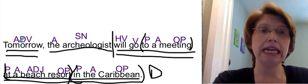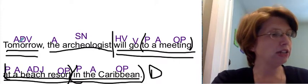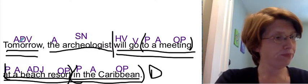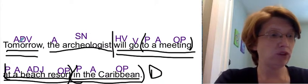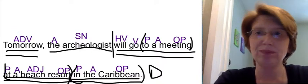All right, and on that page, you do have one other inverted sentence. Look at your sentences right now, 1 through 5. Which one do you think is inverted? Guess what? I see a question mark. What does that mean? That one is going to be an inverted sentence because the helping verb is at the beginning. Okay, I hope you caught that.